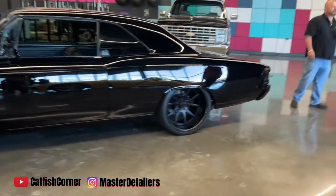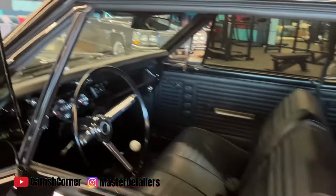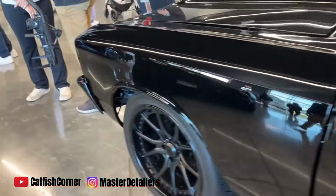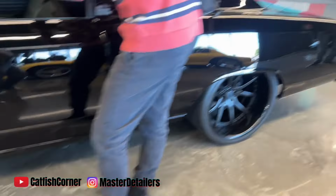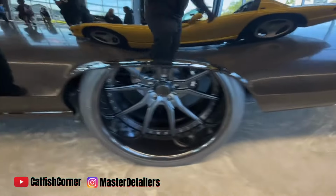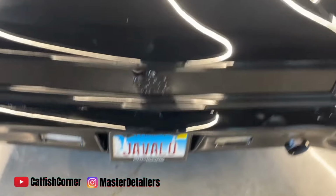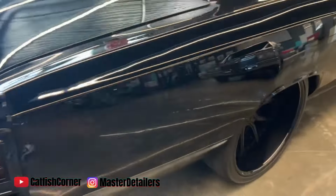But this one of my favorite cars that he got right here. The 67 Chevelle. This thing nasty, man. Manual too. Y'all see? It's beautiful too. This one of the first cars that I ever filmed from the Hamilton collection, when they was at the high school. Beautiful.